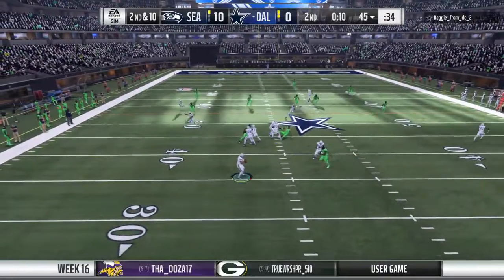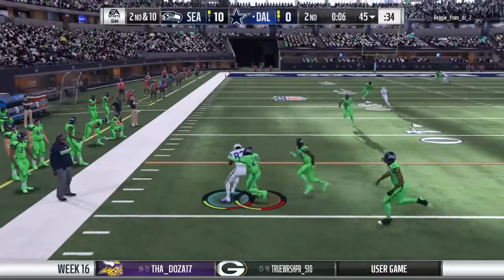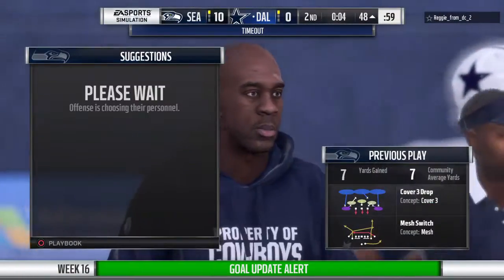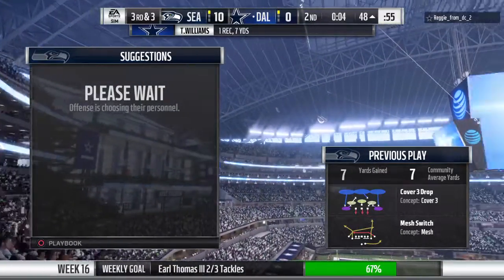Prescott from the gun. Forced out to his left. Caught left side, Williams. And he'll be brought down at the 48-yard line. And with just 4 seconds left in this first half, a timeout call.